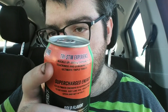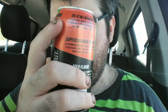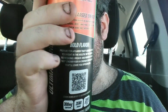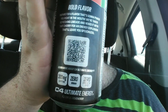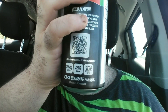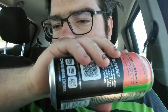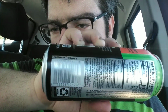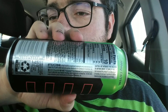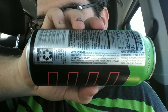Dented, but not too bad though. That's the best condition can that they had at my QuikTrip. There's the QR code. Other codes and SKU. It's reflective, so I don't know if you can see this text good or not. Pause it where we can see it best.